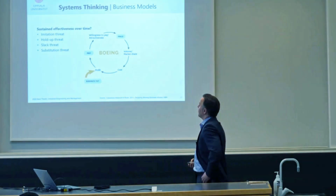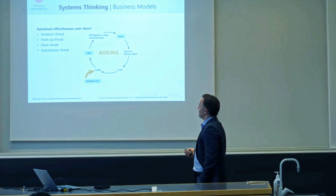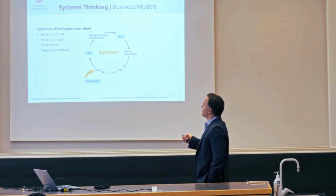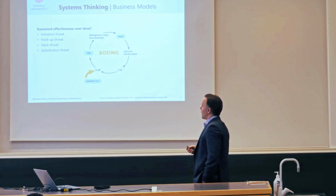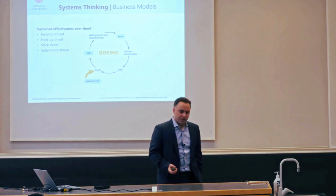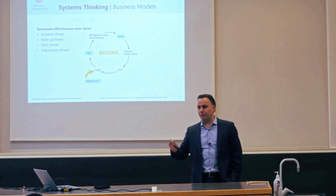Anyway, so we have Boeing. Boeing had a 747, and the 747 was the only plane in that category, so they could charge a premium price for it. And they put that profit that they made into R&D and improved the plane. So these are choices that we have, and this is effects. And the market effect was that it was more interesting, higher value, because we improved it, using some of our margin to improve our product.